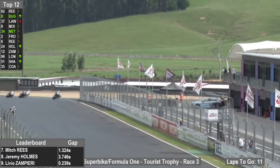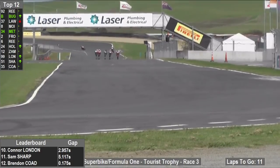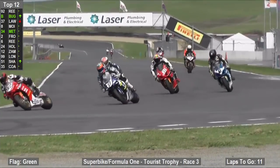These guys are really flying as they cross the stripe once again. 4 laps are just coming up to quarter distance. Damon Rees continues to lead it. He's got the advantage out to 1.3 seconds. Robbie Bugden, 5-time New Zealand champion, called in as an injury replacement for Hayden Fitzgerald. He's been running 5th and 6th over the weekend so far. He's up to 2nd place.